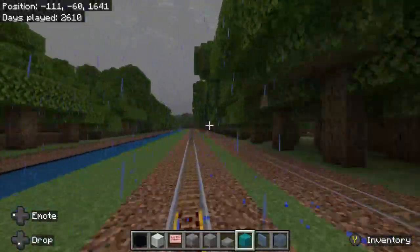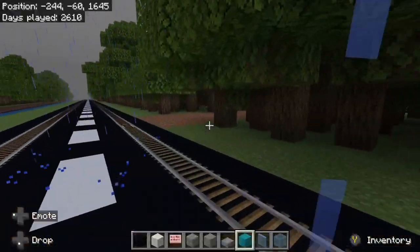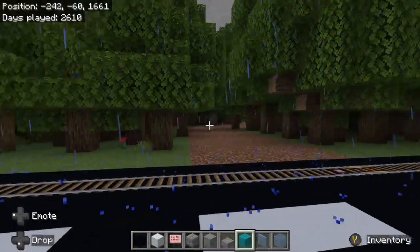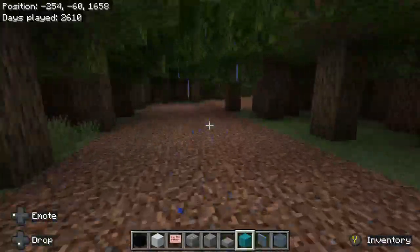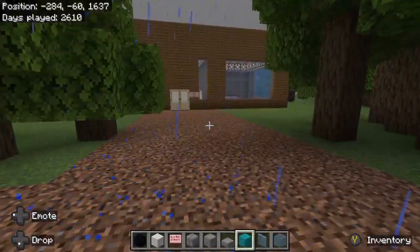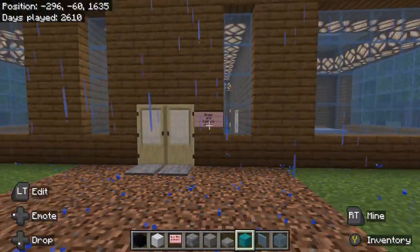And you go down this way, and I think that's Angel's house. Hold on, I didn't actually show you the house. Anyway, you're not supposed to see it from the road at all. It's just supposed to look like a dirt path that goes nowhere.